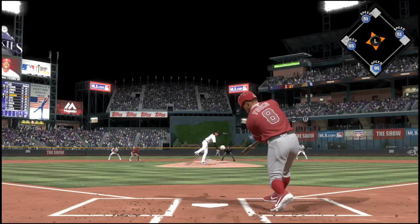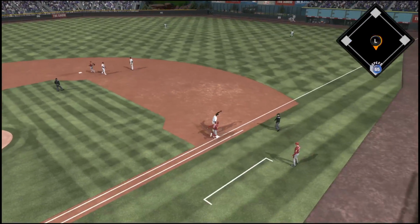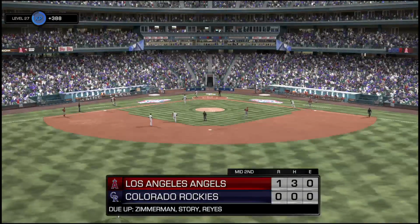1-1, here it is. Hit hard up the middle, but Mayhew towards second. He's got it. Relay to first in time, and just like that, the side is retired.